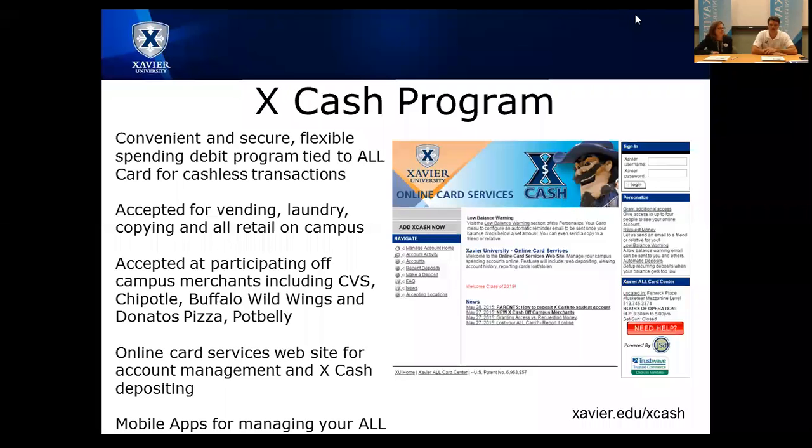I think opening this week. We'll be taking XCash soon, so we'll try to have some flexibility. So if you're off campus and you don't have any funds with you, but you've got some money in your XCash account, you can swipe your card off campus and access that spending power.